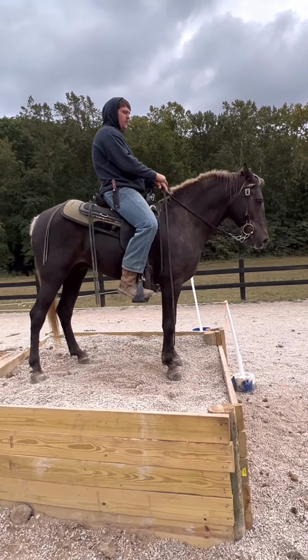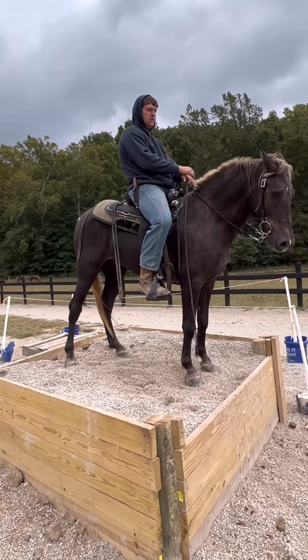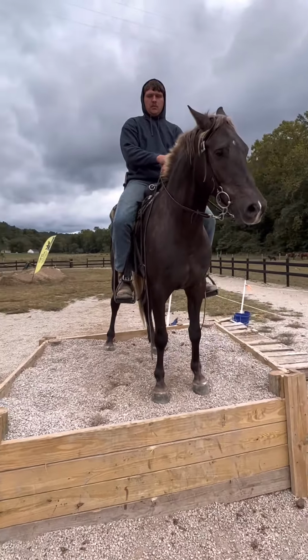This little horse is very willing. But look at it. Look how cute he is. Look at the neck on him. And he's got big old shoulders, big old rump on him. That little horse is built right.